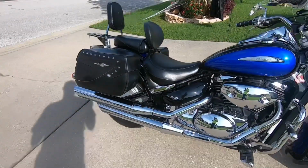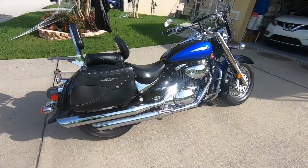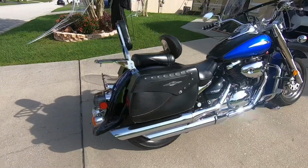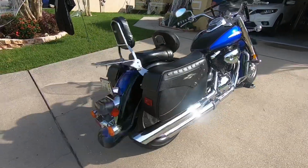So there's the specs on the 2002 Suzuki Intruder Volusia. I can't even talk. Volusia. It's an absolutely great bike.